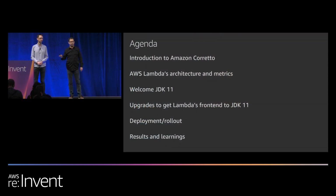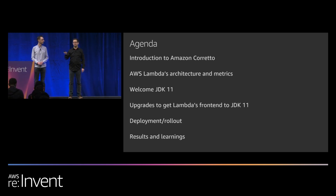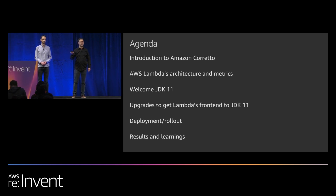So we'll start by introducing you to Amazon Corretto. How many people here have heard about Corretto before? Nice. A lot of you. Awesome. And how many of you have deployed Java 11? A little bit less. Anybody doing anything newer than Java 11? One. Okay. Good job. We're going to proceed to talk about Lambda's architecture, explore JDK 11 and how we deployed it and what we learned from it.